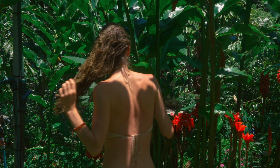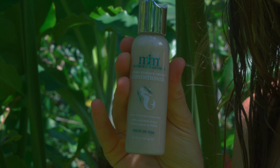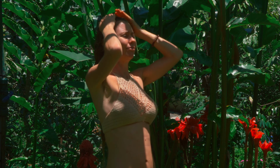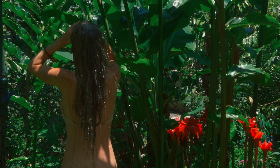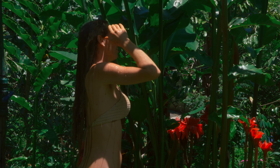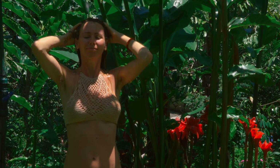Okay, so it's time to wash the henna out of the hair. So I just take a little bit of this conditioner to help move the product out of the hair. And I actually love the result. I've got a before and after, but I'm saving that for the end of the video, so hang around for the end result. And let me know in the comments below how you think it turned out.